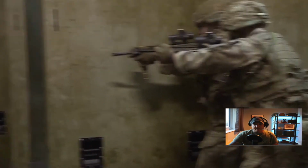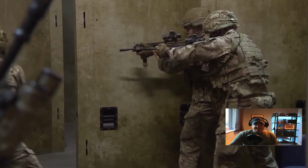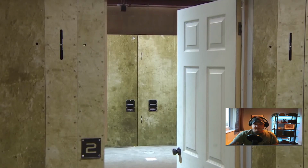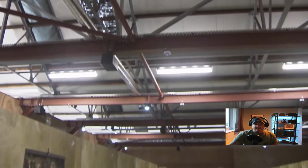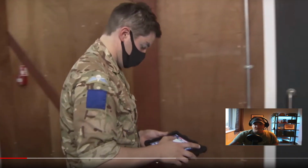The facility is about the size of an average indoor five-a-side pitch, and within it are these movable walls, making it easy to change the configuration, move a door, or change a room layout. A system of cameras above record everything that goes on. The instructor's able to control the whole immersive experience from a tablet.